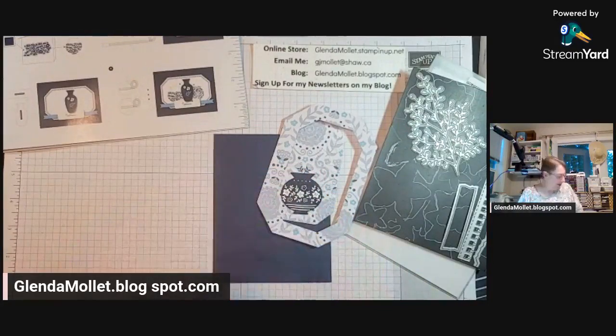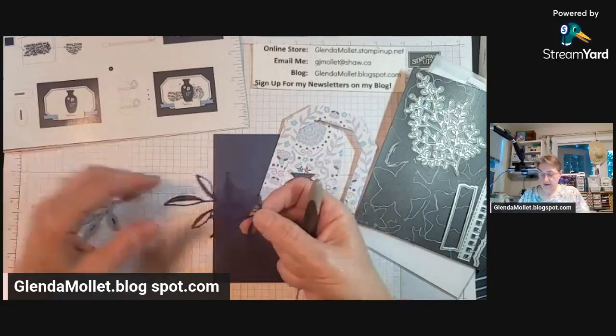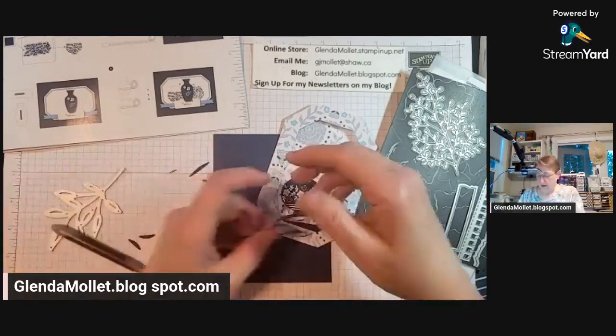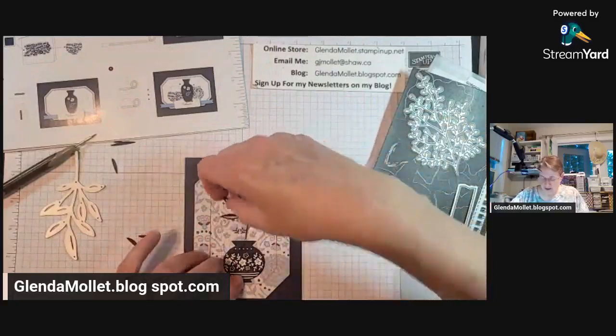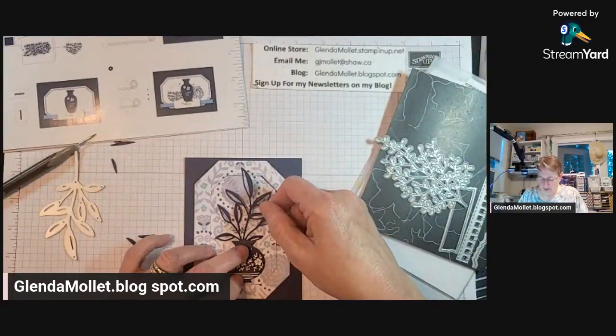Okay, I'm going to cut this out. I like these dies. They have replaced the Forever Fern ones that I used so much. Seeing as they took my Forever Fern away, I've been using these ones. And they're really quite cool. Okay. That. This. And that. Do you think we need a vellum in there? Or is that okay? Maybe I should do a vellum one too.